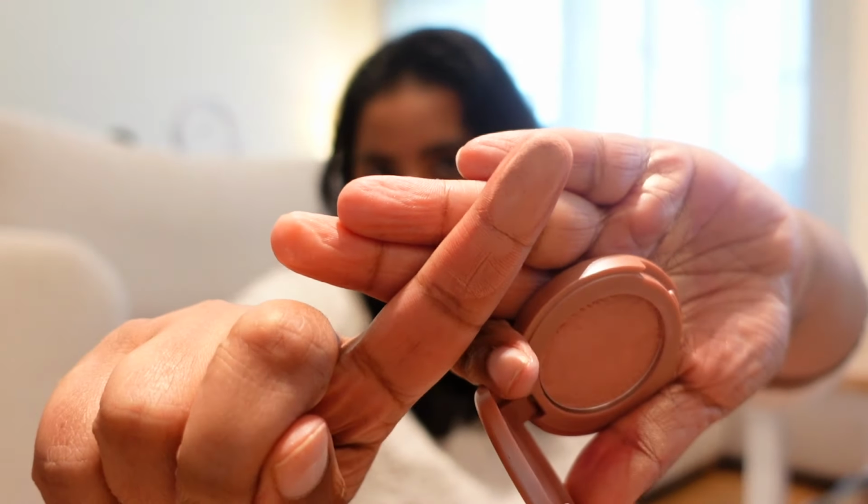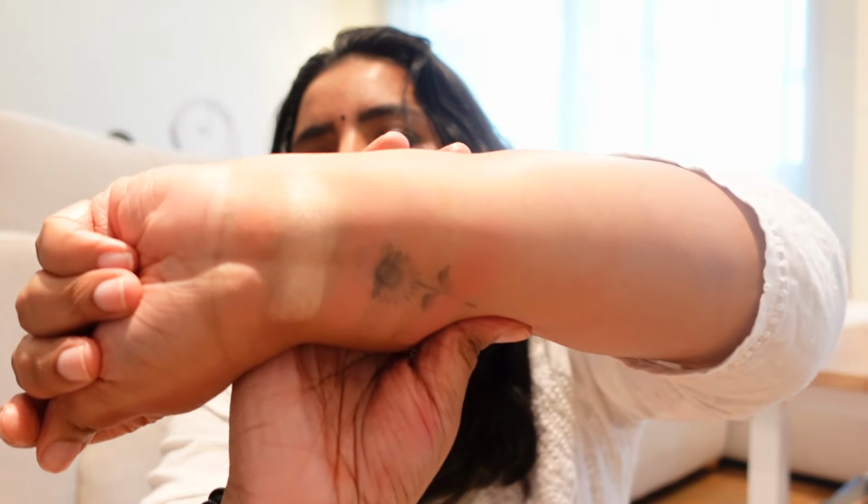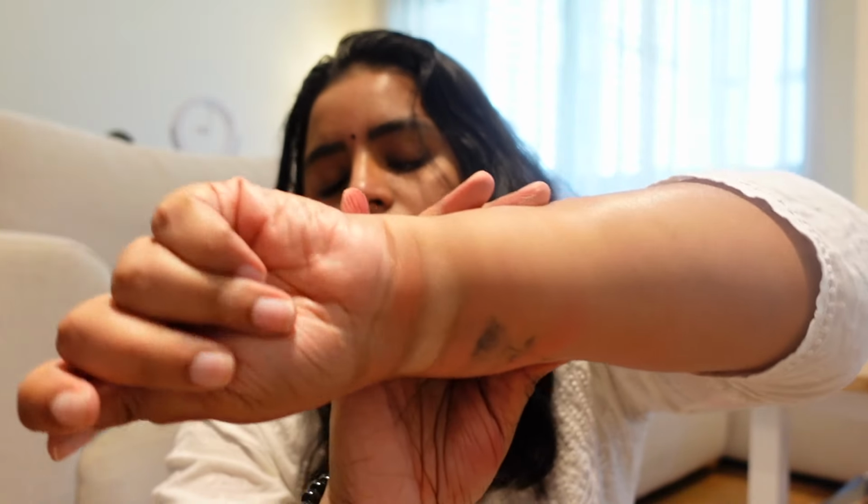I have Exposed, which is actually a blush I've used decently enough. But this is also peachish, so maybe it won't show on my skin tone. Yeah, this can show a bit and I've used it a bit, so I'm going to keep it. And finally I have Delight, which is I think a good shade for me. Yeah, Delight is nice. So Delight I need to keep. And these are all the blushes swatched.